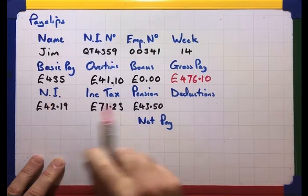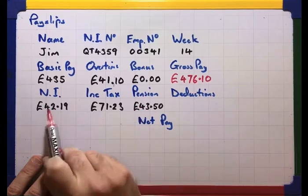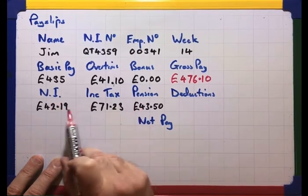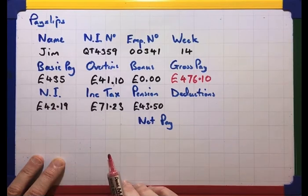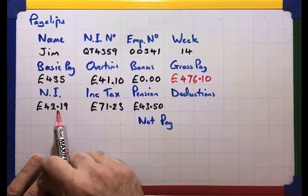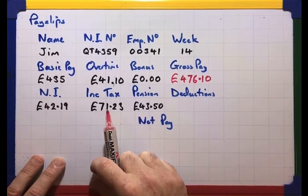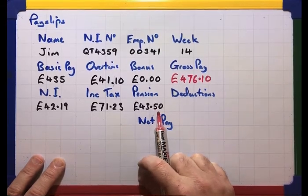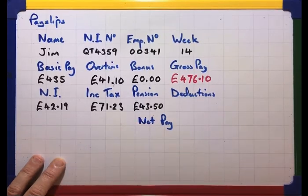Now, remember we said deductions are made up of things like national insurance, income tax, pension. Well, they're all listed here. These are all things that are taken off your wages. National insurance is to do with things like paying unemployment benefit. It's also to do with things like the health service and so on. Income tax just goes to a general government fund, and also pension contributions building up to when you retire. So these would all come off your salary, so we need to add those up.